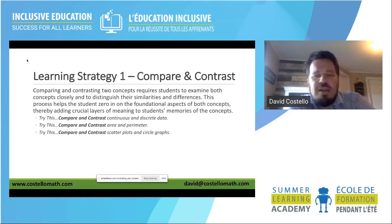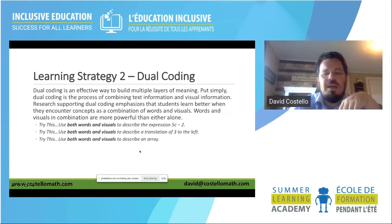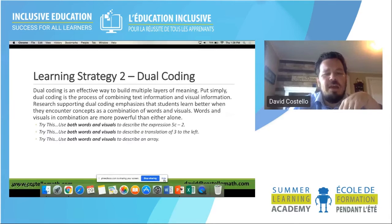Or we could say compare and contrast area and perimeter for primary grades, K to 3 or grade 3. Or we might say compare and contrast scatter plots and circle graphs for intermediate students. So retrieval practice in Making Math Stick is not this grandiose work demand, but it's a way to use questions that you already have strategically in time and mixing them up so the students are constantly going back. Here would be another example.